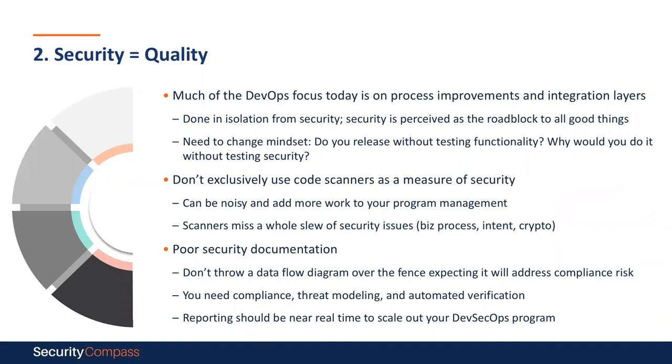Historically, security has been seen as an add-on, and much of the DevOps focus today is really on process improvements and integration, and it's usually done in isolation from security. In fact, many times when we have discussions, security is perceived as a roadblock to all good things to help us move forward. And we need to kind of change this mindset.